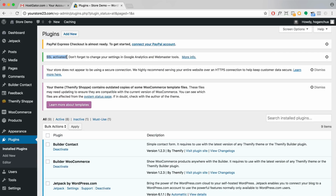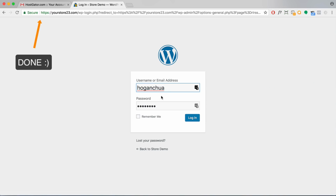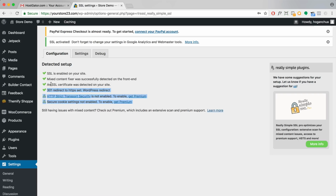Okay, so it says it's been activated. What you'll need to do now is click on SSL here, and it'll basically ask you to re-log into your website. Okay, so put in your username and password, click on login, and it should actually show up now, the HTTPS. Okay, so that is all good and we're pretty much ready to go.